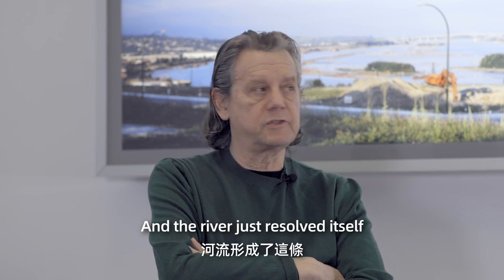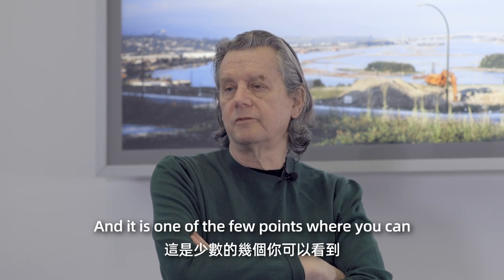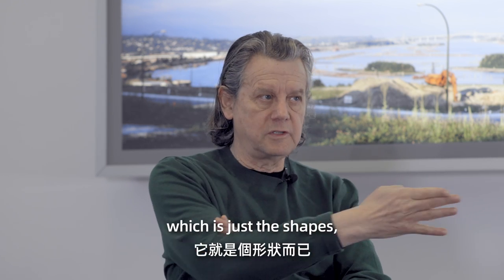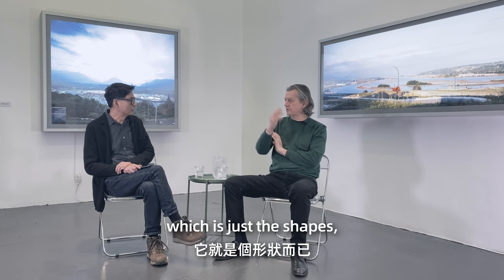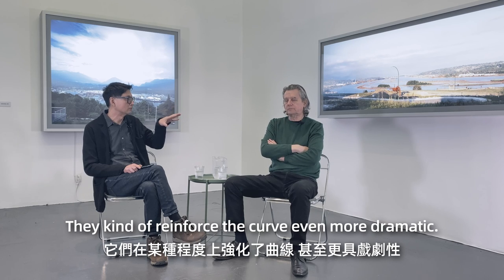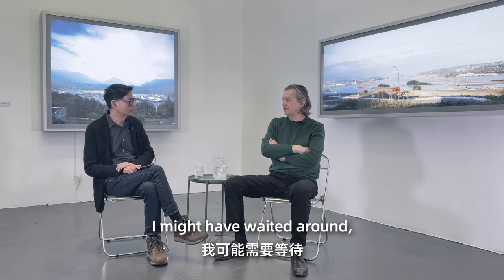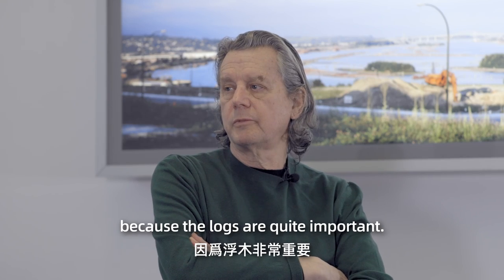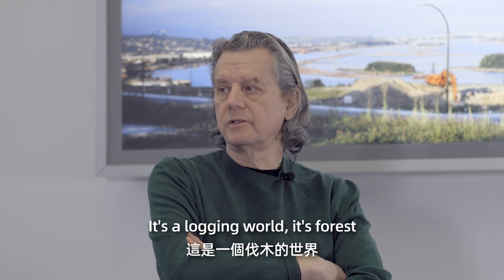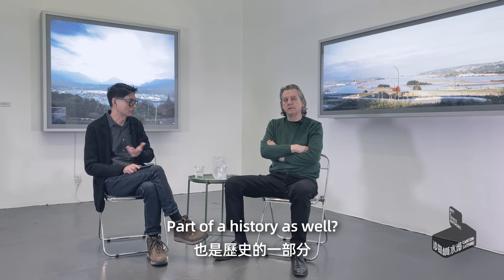And the river just resolved itself into this beautiful curve that is at that point. It is one of the few points where you can see the curve of the river, the bend of the river, which is just shape. Especially with the floating logs, they reinforce that curve even more dramatically, isn't it? I'm glad there was that. If there weren't any logs that day, I might have waited around because the logs are quite important. They also tell you a lot about the place. It's a logging world, a forest, and I think that was also very important. Part of a history as well.